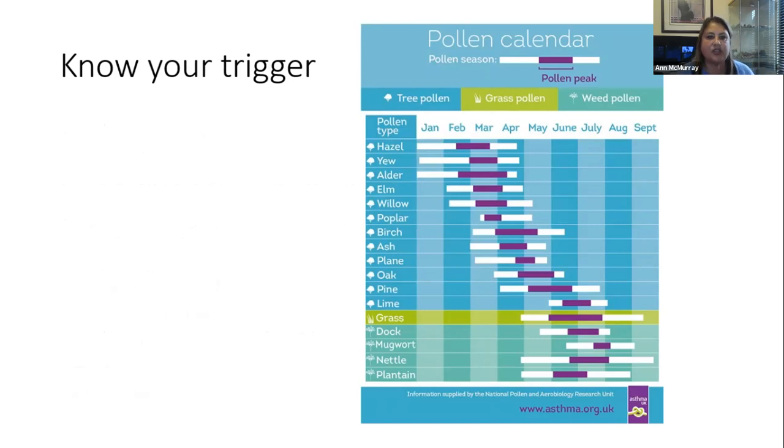So as Jürgen mentioned earlier, there is the pollen calendar, which is available on Asthma UK. What we would try and ask our patients to do is identify what their trigger is. And ideally, if they know that they're going to have problematic symptoms, which can trigger off either bad allergic rhinitis or their asthma, we would ask them to start treatment for this about a month in advance of the pollen kicking in.